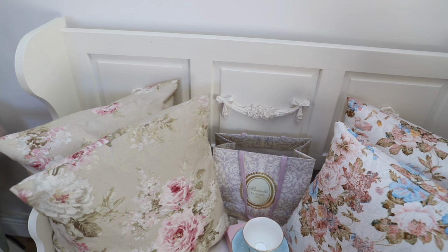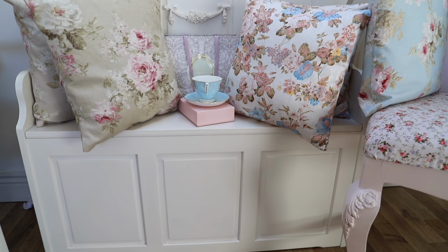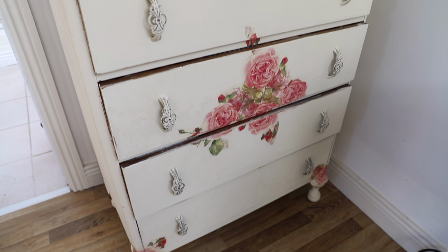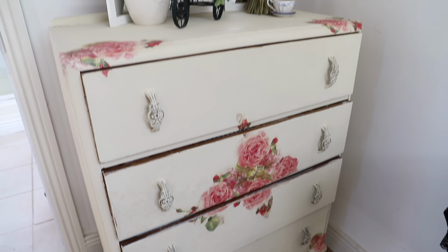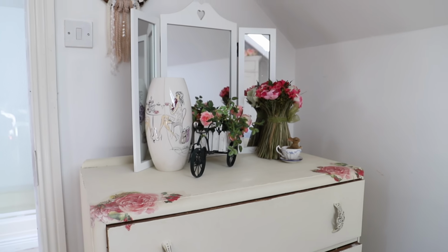I actually got this monk's bench for free about 5 years ago, gave it a lick of paint, added some mouldings, and it is brand new. I also have a video on the chair. I don't have a video on this piece of furniture or the monk's bench because I did them years ago before I was making YouTube videos.